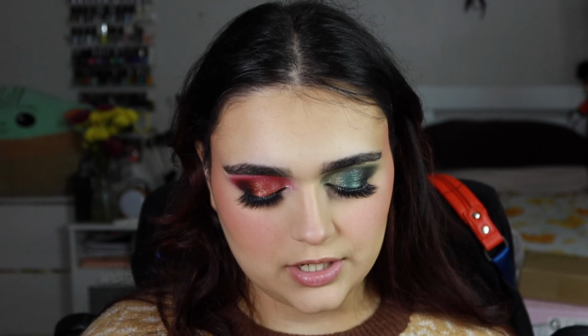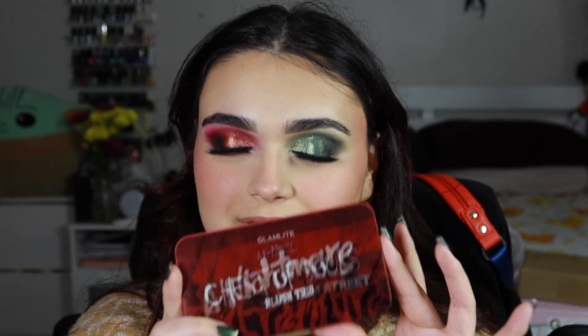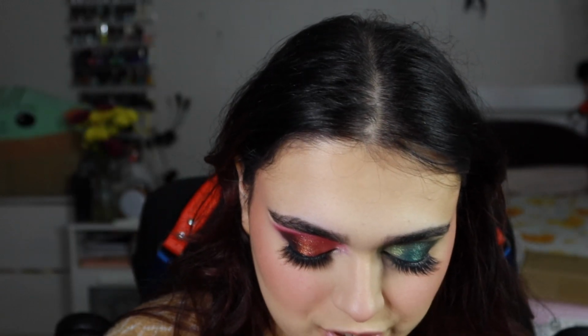I really like the blushes. I'm really glad I got the little trio because at first I really wasn't. I was like, I don't need any more blush, and I really don't. But the packaging of this is so fun. I love A Nightmare on Elm Street. It's one of my favorites because of the story of it. I think the storyline to it is so good. And it creeped me out as a kid.